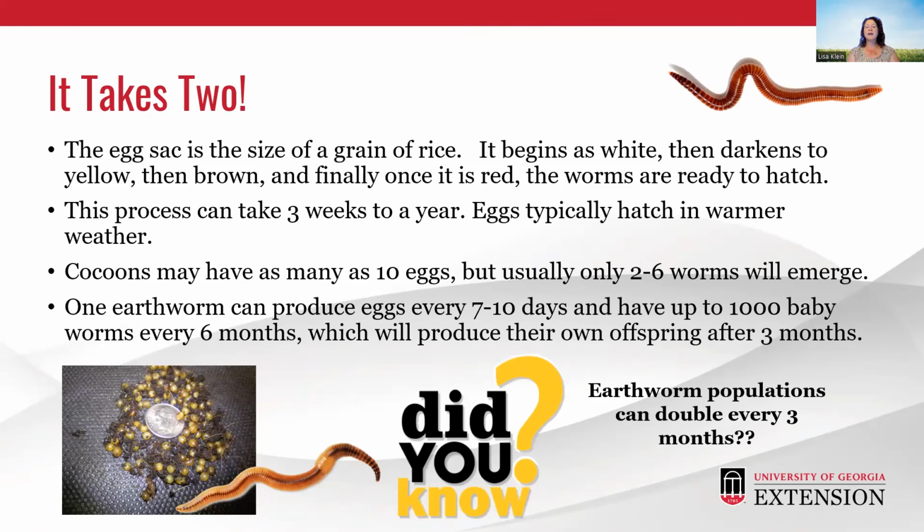So the egg sac is going to be about the size of a grain of rice. You can see down there in the lower left, there's a quarter in there for size. And you can see they're just these little circular egg sacs, and they're going to start out as white, and then they kind of darken down into brown. That color change also gives you an idea of how close it is to hatching. And when it gets to brown, that's basically when those worms are going to hatch.